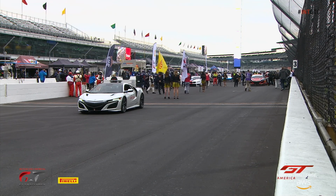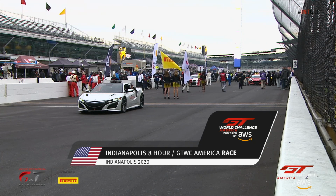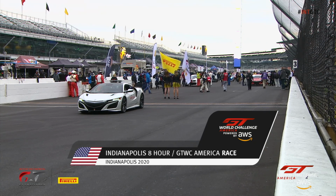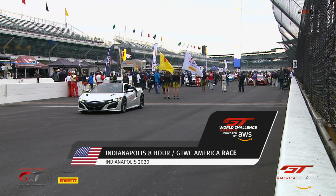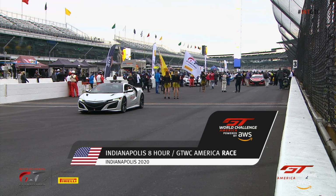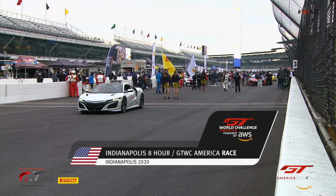Few words in the motorsports lexicon stir the soul of a racer more than the Brickyard. For over a century, it has beckoned racer and fan alike, and this weekend it welcomes for the first time the only true global GT championship. Welcome to round 2 of SRO's Intercontinental GT Challenge, powered by Pirelli, the inaugural Indianapolis 8-hour.